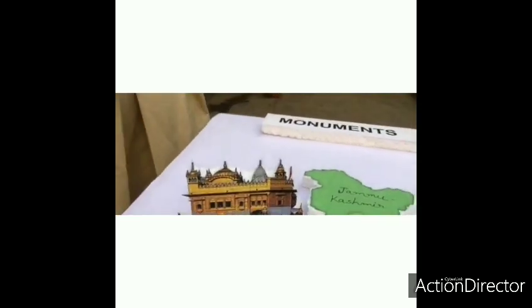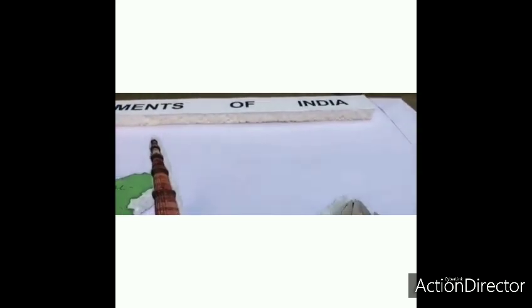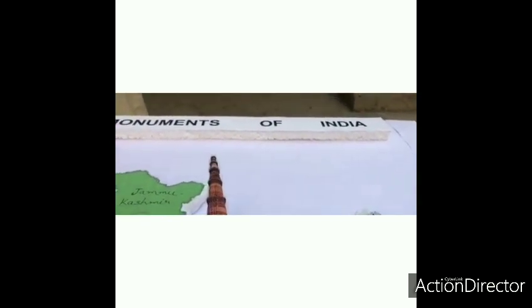Let's begin. This is Golden Temple in Amritsar city of Punjab. Golden Temple is a religious temple of Sikhs. Yes, this is the Qutub Minar and this is the Lotus Temple. Qutub Minar is a World Heritage Site in Delhi. Lotus Temple is an attractive Bahai temple and famous for its flower-like shape.